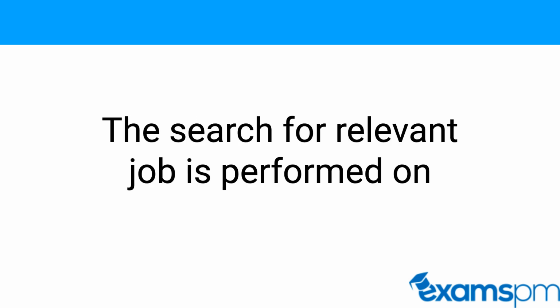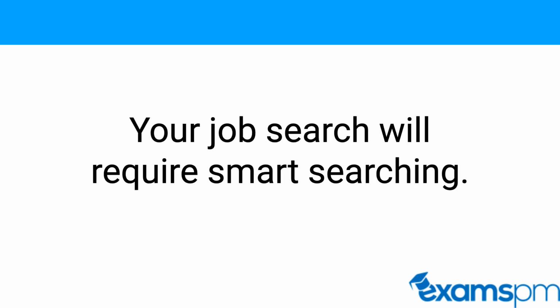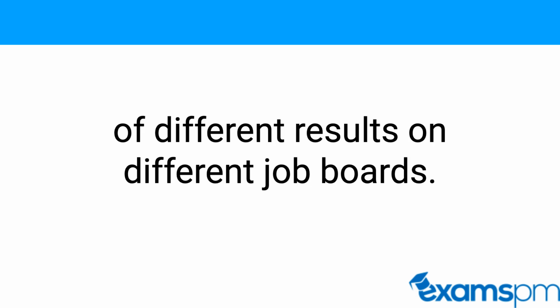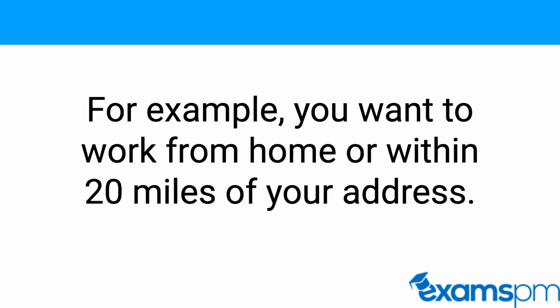The search for relevant jobs is performed on various job boards, as I mentioned earlier. Your job search will require smart searching. If you're looking for a project manager job, you could search project manager. However, you will get thousands and thousands of different results on different job boards. To help you refine your search, you could stipulate where you want to work. For example, you want to work from home or within 20 miles of your address.